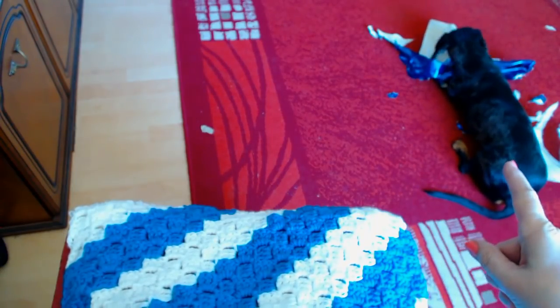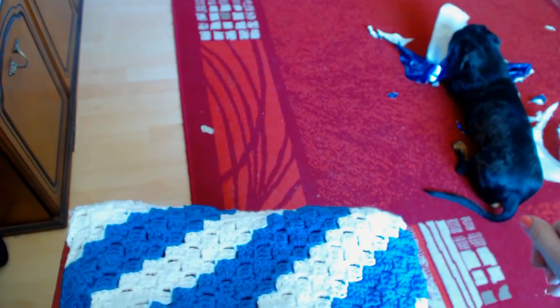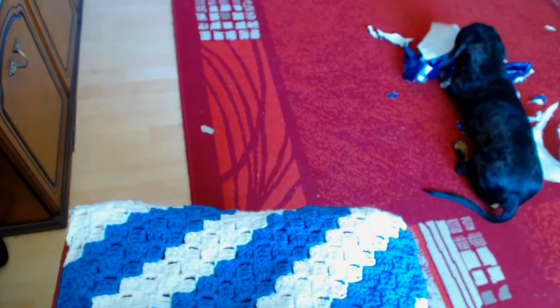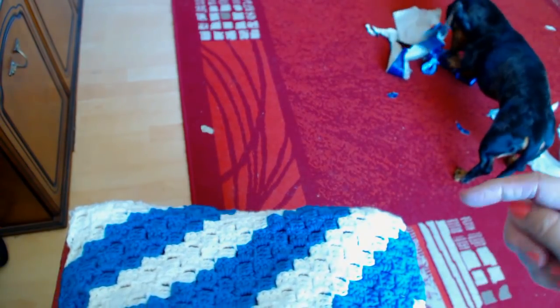And honestly, he doesn't eat any of that. I've just got to spend my time and pick it all up. He just bites it and spits it out. He's been doing it for a long time. He loves it. Keeps him quiet.